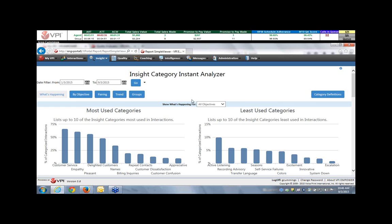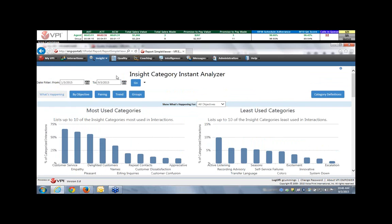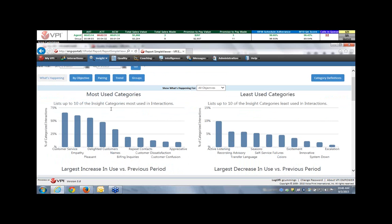But when you start at the analytics level, this is really where you start to gain that insight. When I start looking at data for a full year, which is what I'm utilizing here in my system, I see what are my most used categories? What are my least used categories, over the year, maybe over a few months? Customer service, delighted customers, repeat contacts, customer dissatisfaction. Why do I have 2,698, 13% of my interactions so far this year, being dissatisfied customers? Well, that's a concern, but I wouldn't notice that by just doing a keyword search on my speech engine. You need the reporting to back it up.